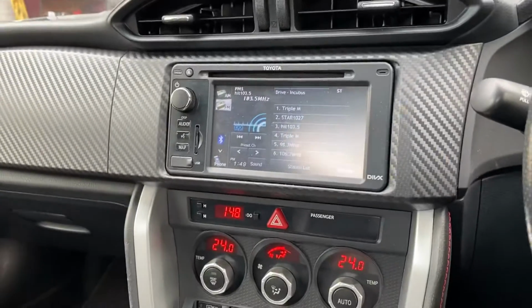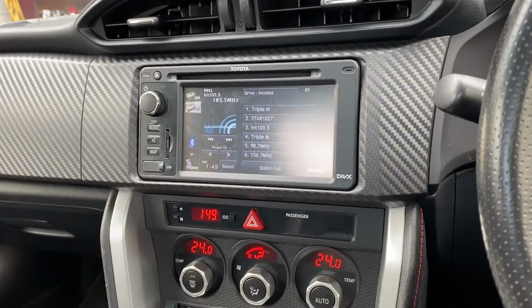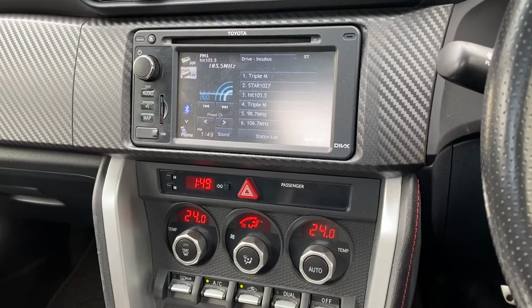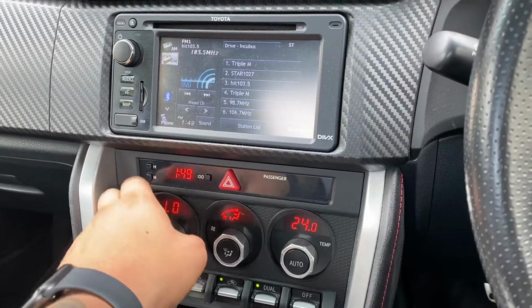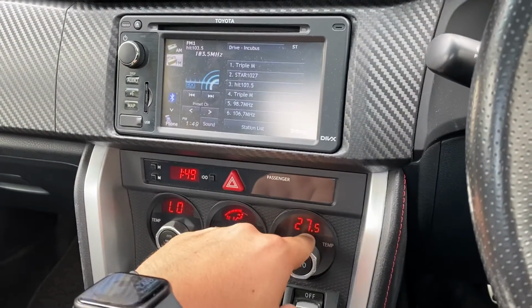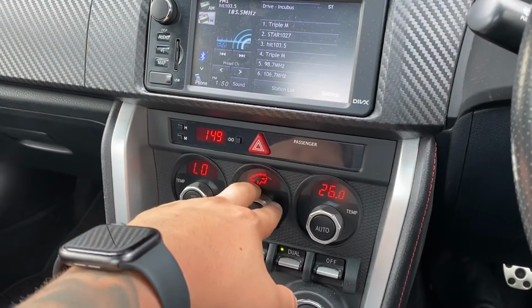What do we got here? So we've got your climate control settings. With the GTS you do get dual zone climate control, as you can see, so each side can have their ideal temperature. If the passenger likes theirs on freezing and you like yours sort of middle of the way, you can. And obviously you've got all your fan speeds there as well.